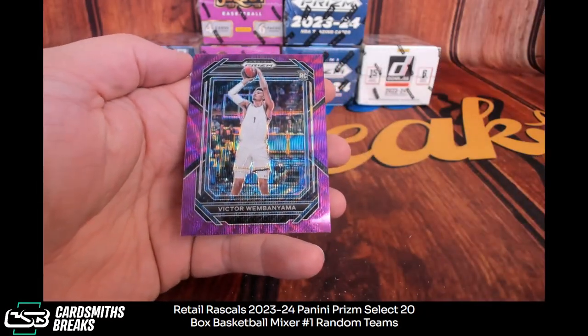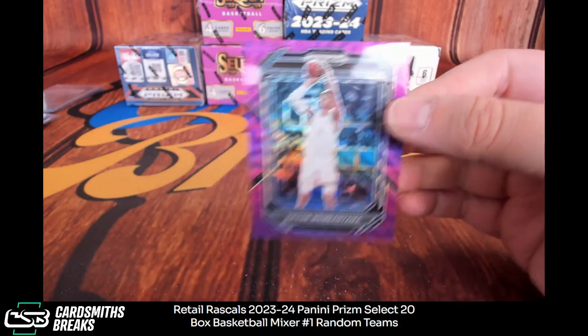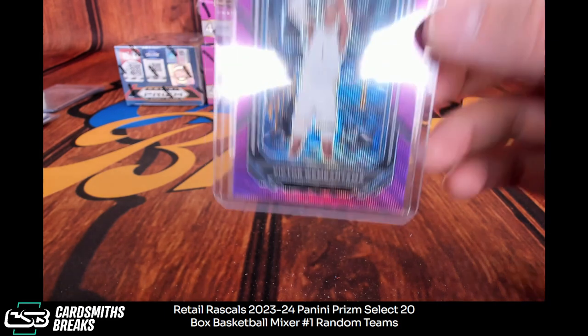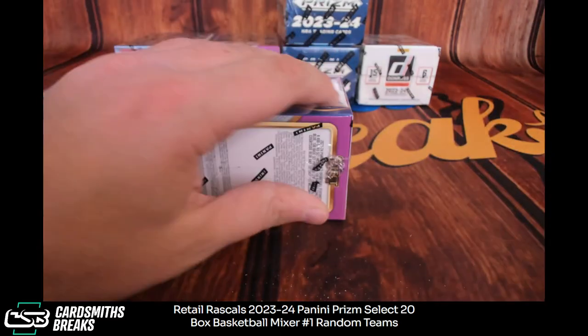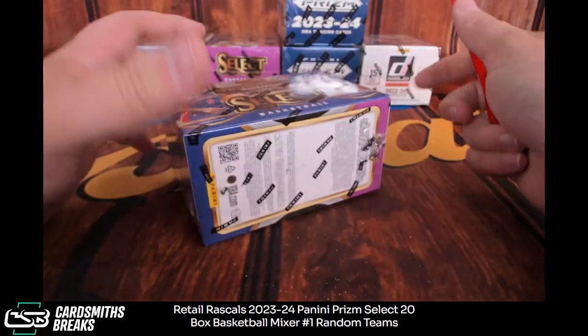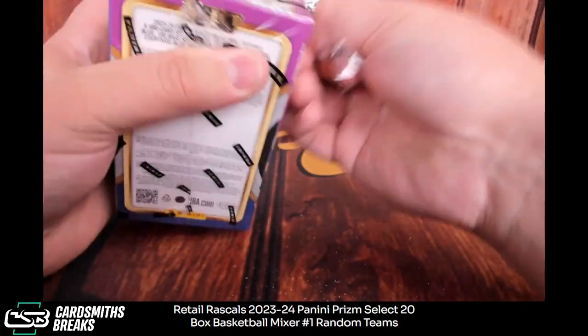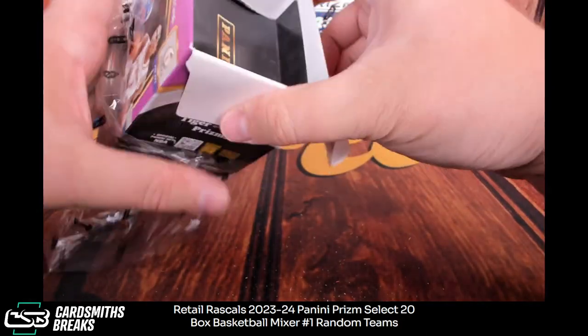Oh, Wemby Purple Wave. Nice. Getting a lot of Wemby from the Prizm draft. Now let's get some big ones from Select and Prizm. Let's get one of these ultra rare Tiger or Zebra Prizms that I've never even seen. They must be truly ultra rare.